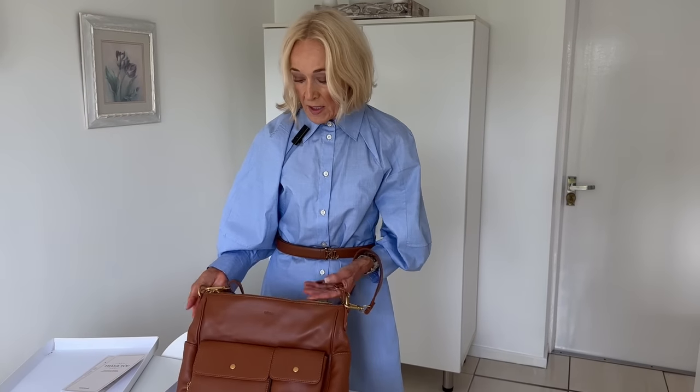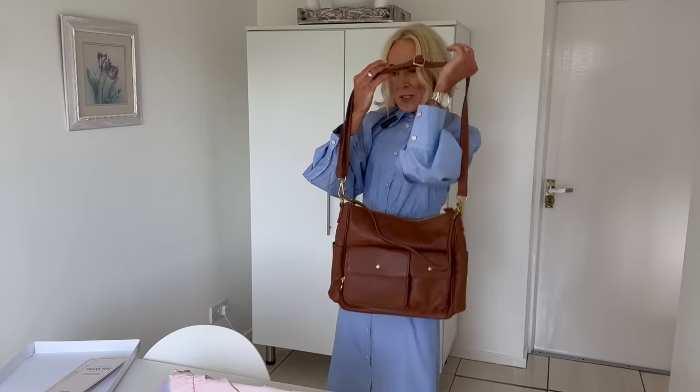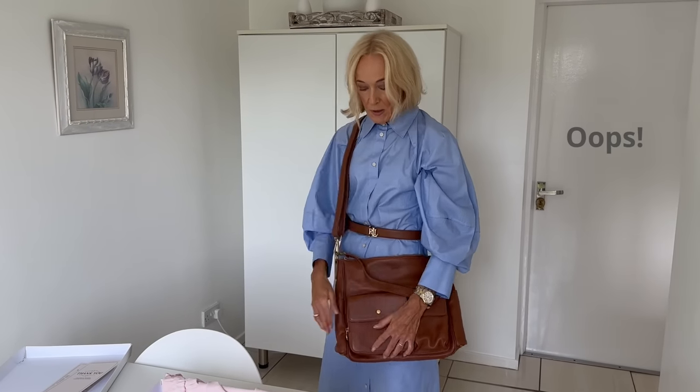These handbags, I have been totally blown away with them. The quality of them is absolutely exceptional. The design is exceptional as well. And honestly, I cannot wait to use this on holiday.